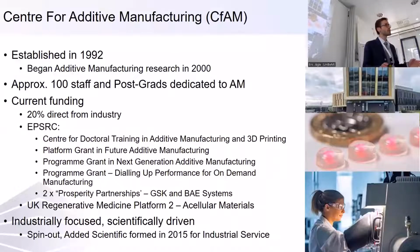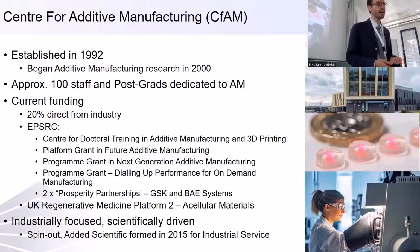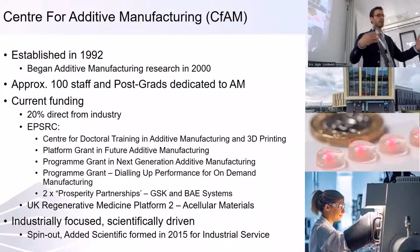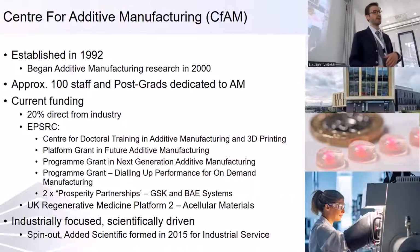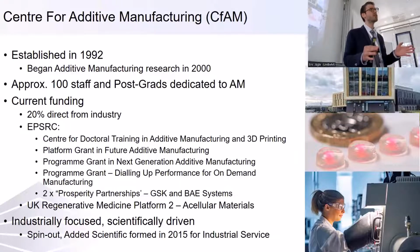So for those who don't know CFAM, the Center for Additive Manufacturing in Nottingham, CFAM is a fairly large group. It was established in 1992 by Professor Phil Dickens. Back then, it used to be called Rapid Prototyping, and Phil did a lot of work to establish this new terminology, transitioning from rapid prototyping into additive manufacturing. So it's a fairly large group.